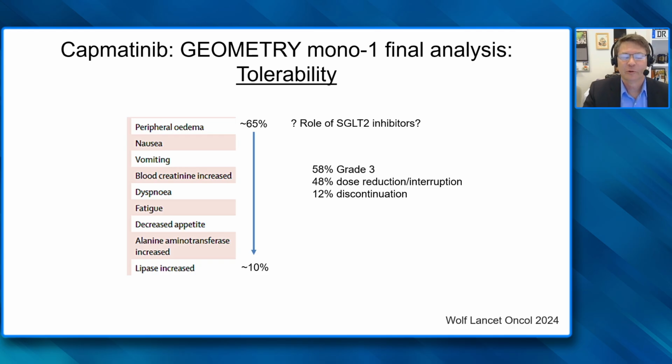So furosemide doesn't help. Compression stockings barely help. Patients can't lie in bed with their feet above their heart for a certain amount of time. It's really kind of a puffy refractory edema that's really hard to treat. So if anybody out there tries the SGLT2 inhibitors, any of them are fine, let us know.